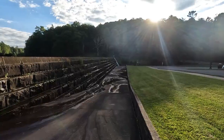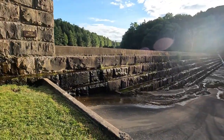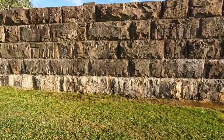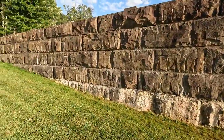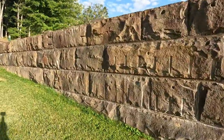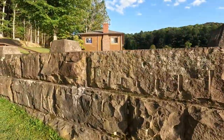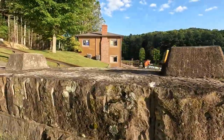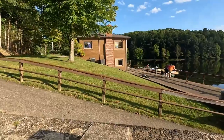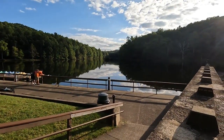You can see the waterfall area way down there in this entire brick dam. There's some more water coming through here. But as you see the wall, it's kind of interesting. And there's the lake. An island in the middle.